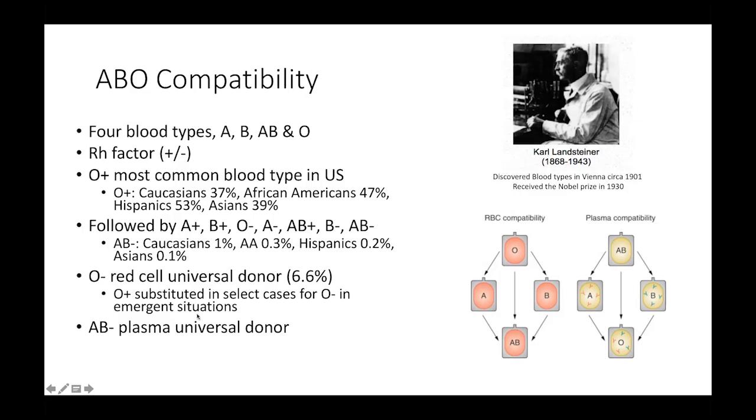O negative is the universal donor, and it comprises about 6.6% of our overall population. And you can see that an O donor can be given to an A or B or an AB, and an AB plasma donor can be given to an A, a B, or an O recipient.